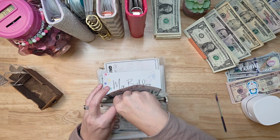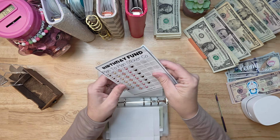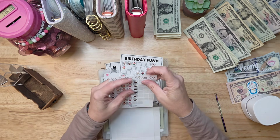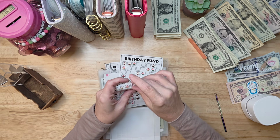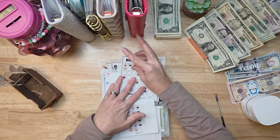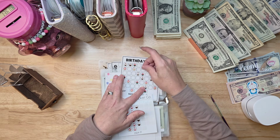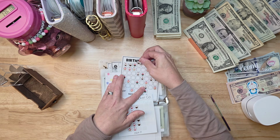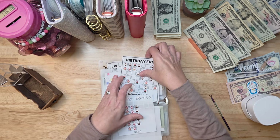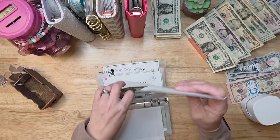So $20 for Peyton, then $20 for me. Let's see if I can mess up and try to put another $20 in there. This is when I wish sometimes that somebody was watching me do this live to stop me from making all of the mistakes that I like to make. Because, yes, I do get a little bit silly and a little bit crazy sometimes and make mistakes as I'm stuffing cash. But, hey, we're all human, right?